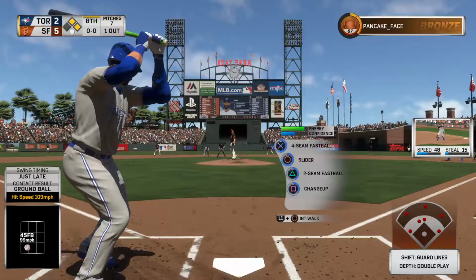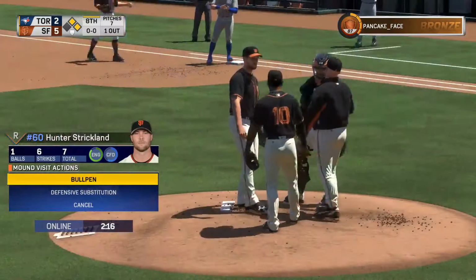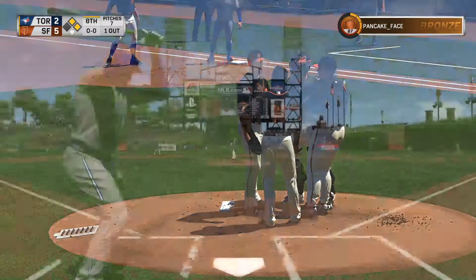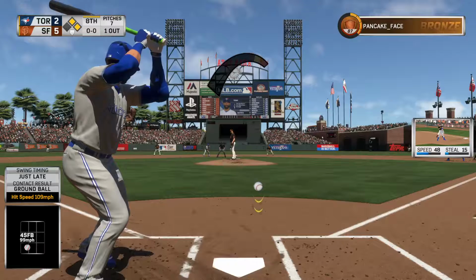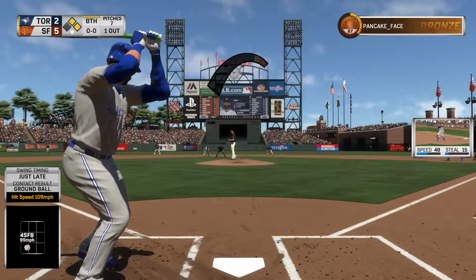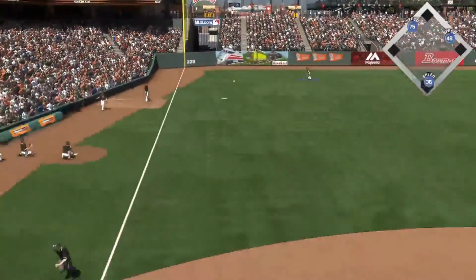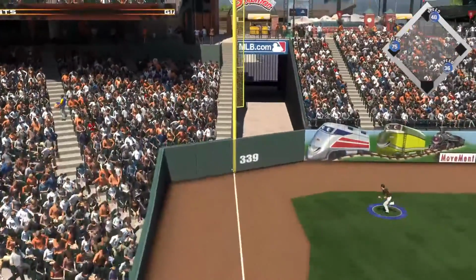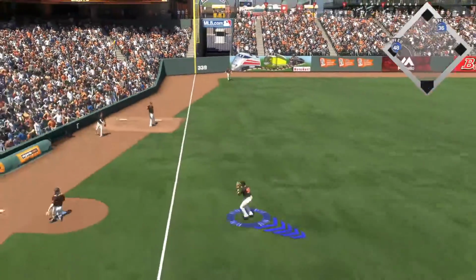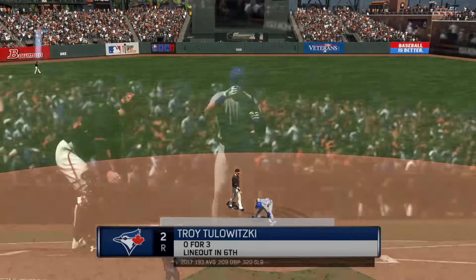Here comes the right fielder, Jose Bautista. He's got a hit in 3 at-bats to this point. Now time is called here as we'll get a trip to the mound. First pitch coming. Here it is. Swinging, a ball pulled hard down the line in left. And that's a fair ball as it'll make for the 339 sign down there. And the runner from second is in to score. And he'll get in there safely.